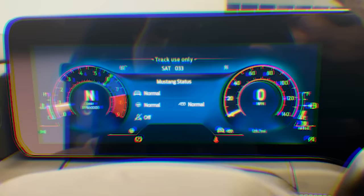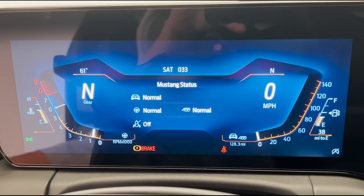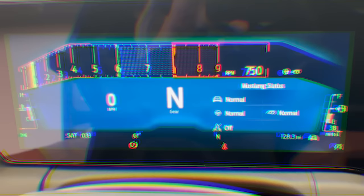First one is called match drive mode. Depending on the driving mode, the gauge cluster changes. Then you have the normal. Next you have the sport. In sport mode, the gauge cluster screen gets more aggressive. Next the track mode. When you go to the track mode, you have a horizontal tachometer.